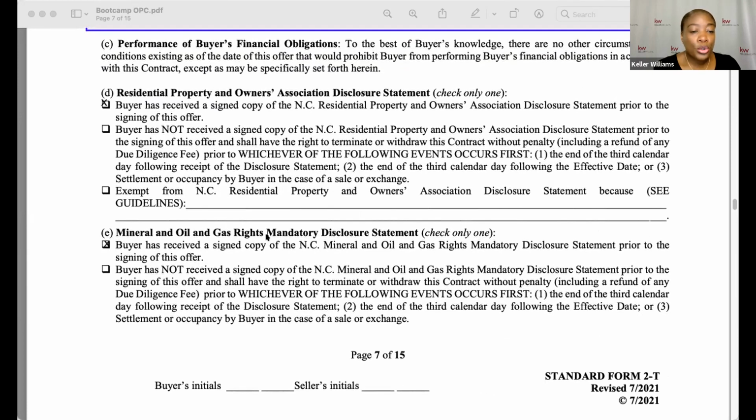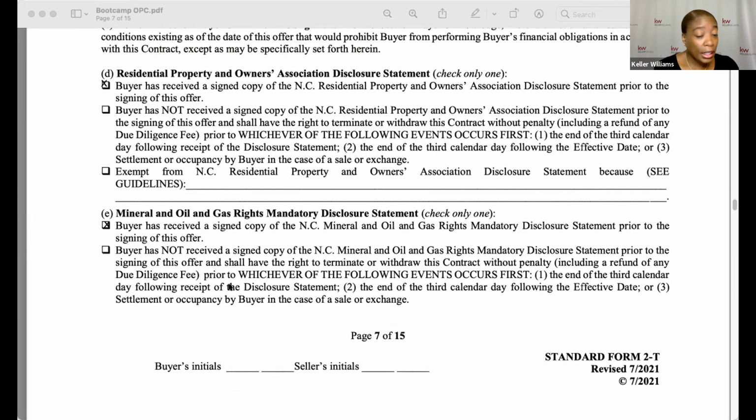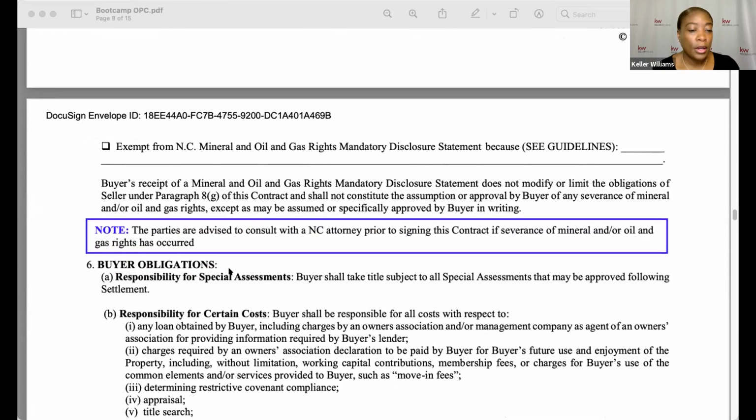5D speaks to the property disclosures, whether or not the buyer has received the disclosures, and they can notate which one it is. If the buyer has not received disclosures, then there can be some repercussions on the seller's side, because if the buyer doesn't have it by the time they make this offer and it goes on a contract, then the buyer can void, cancel, or terminate the contract. It then becomes a voidable contract because the buyer can terminate. Okay. All right.